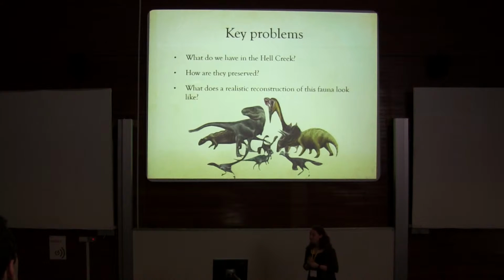So, my key problems that I wanted to look at is, what is the fauna that we have in the Hell Creek? Is it just dinosaurs, like quite a lot of the papers saying? How is it preserved? So what kind of things are we getting preserved and how well? And what does an actual realistic reconstruction of this fauna look like? Because when you type Hell Creek into Google, this is the kind of thing that you get.